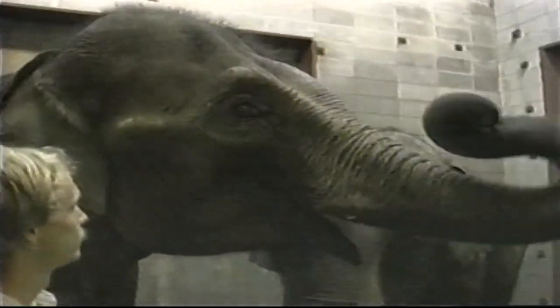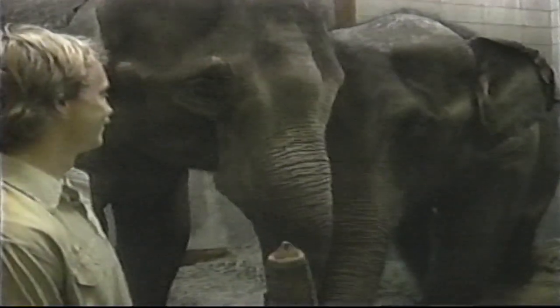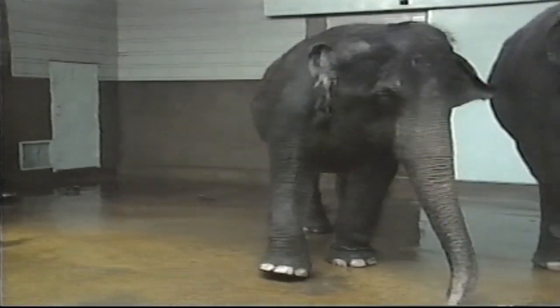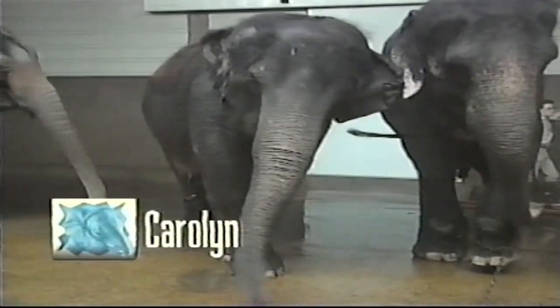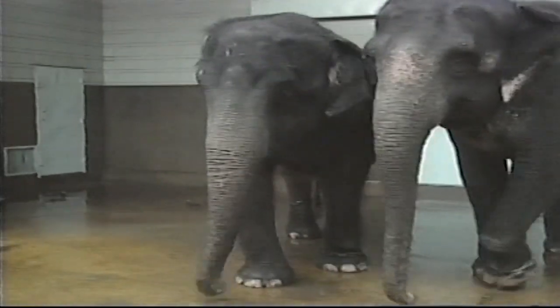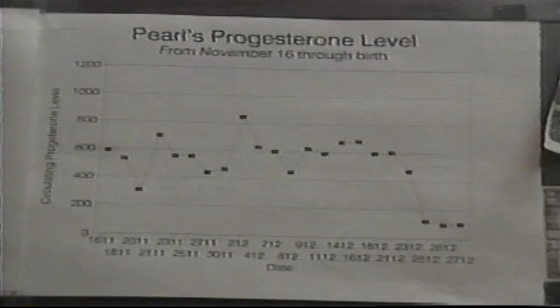When Pearl and Carolyn came back to St. Louis, they were closely monitored. In the case of these two elephants, Carolyn actually had a rise in progesterone and stayed up there quite a bit earlier than Pearl. We were convinced that she was pregnant, and we weren't convinced that Pearl was pregnant at first. But Carolyn later showed clear signs that she was not pregnant. Apparently, she had gone through a false pregnancy, never before documented in elephant research. Meanwhile, Pearl's chart showed she was carrying a baby.